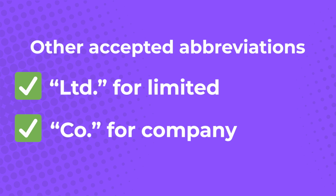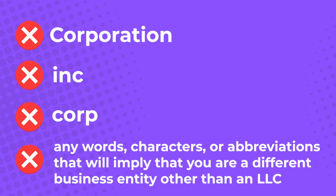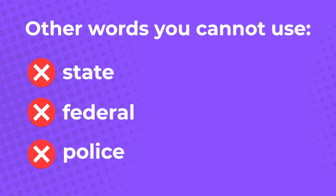LLC names cannot contain the words corporation, inc., corp, or any words, characters, or abbreviations that will imply that you're a different business entity other than LLC. You cannot use words like state, federal, police, or other words that will mislead the public into thinking that your business is a government agency.